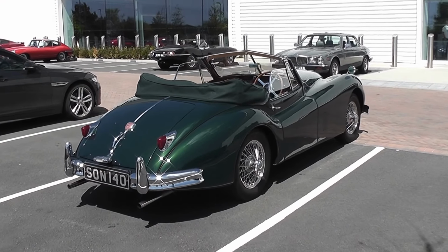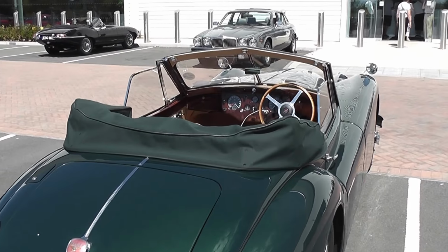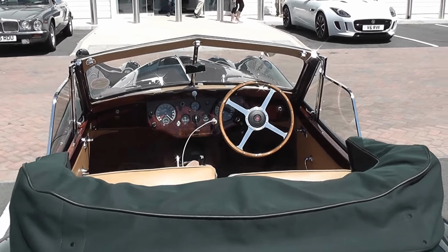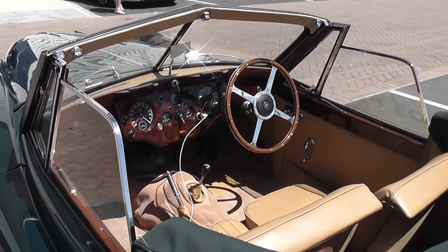Have you had a look inside? Certainly. Been very nicely restored, hasn't it?